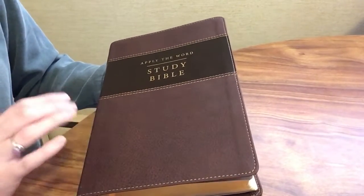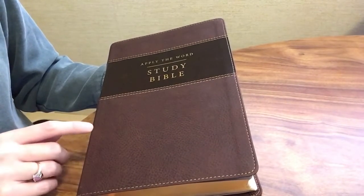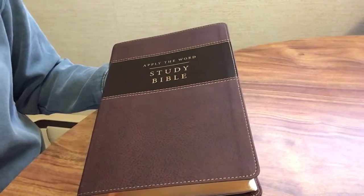So just one more time, this is the Apply the Word Study Bible. It is in the New King James Version. This is the large print edition, and it is from Thomas Nelson.